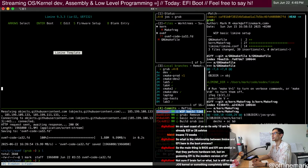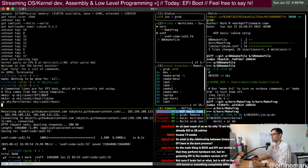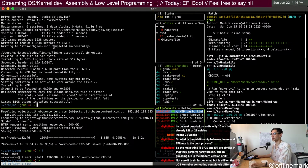Oh, wow, check that out. Whoa, I think it actually worked. That happened very quickly. One more time. I'm just going to remove the os.iso. So we're going to build, and here we ran all our commands that construct the ISO image.